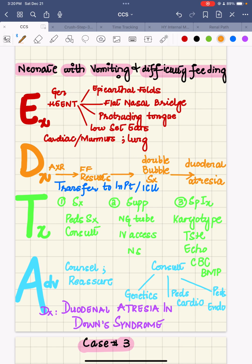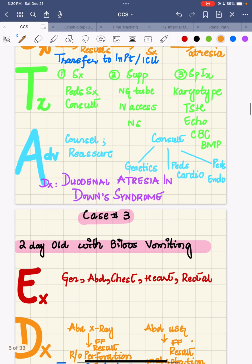Advise, counsel, reassure. Consult 3 particular areas: genetics for counseling of Down syndrome, peds cardiology for cardiac malformations, AVSD, and peds endocrinology for hypothyroidism. So the diagnosis is duodenal atresia in Down syndrome.